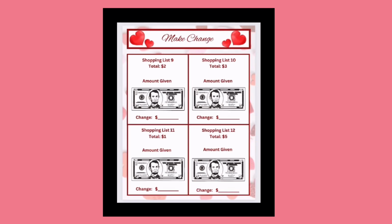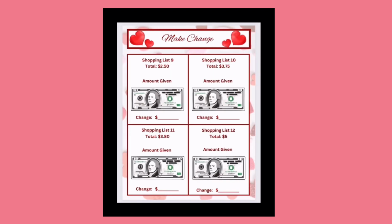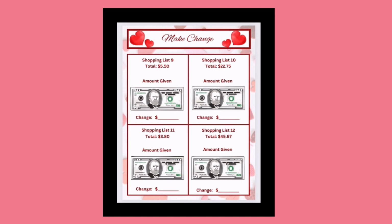Now, the next 4 shopping lists are going to be making change. I have 3 different options for you here. The first one is subtracting from 5. The second one is subtracting from 10. And the third one is subtracting from 50. So again, go ahead and choose accordingly.